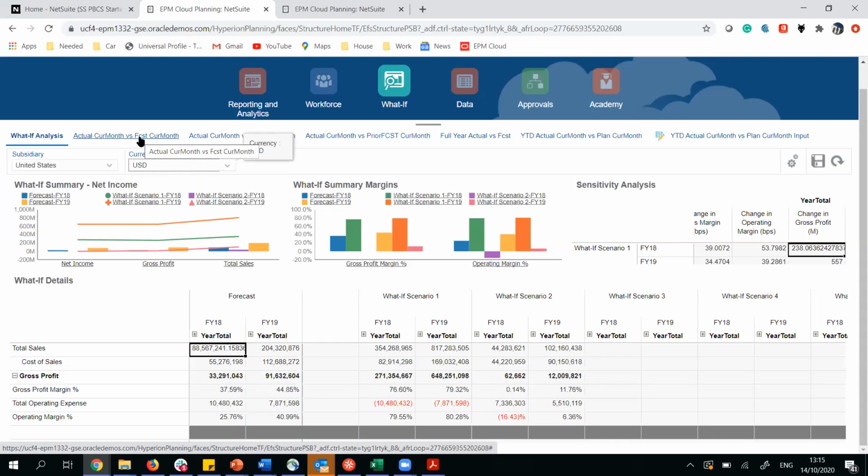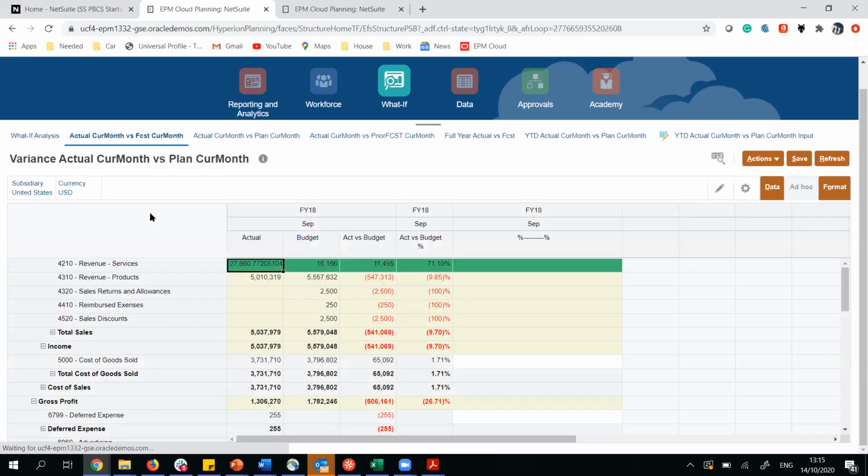So you've got your actual for current month versus forecast of current month, which is all working off of the original plan. So this is your variance report. You've got all of your different variance reports, and this is based off of the information that we're already working on within our what if analysis.